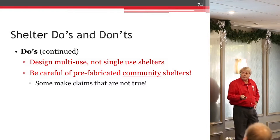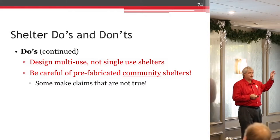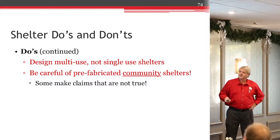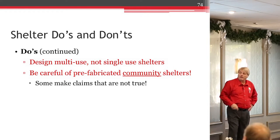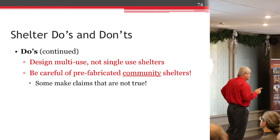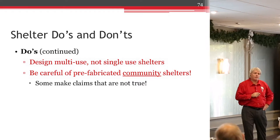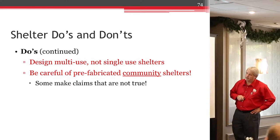Design multi-use shelters, not single-use shelters, because Louis Kahn said that shelters want to be something else. You get the best bang for the buck, and you're going to use it for something else a lot more than you're going to use it for a shelter. Be careful of the prefabricated community shelters. Do your homework if you're going to use them. Some of them make a lot of claims that aren't true.